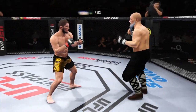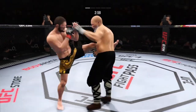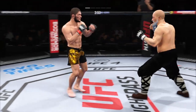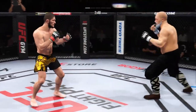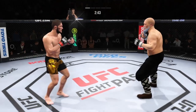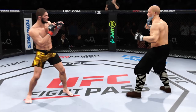Oh, that's a nice strike there by Nurmagomedov. You're always thinking wrestling when you fight Khabib, but you better be very wary of his stand-up. He's developing the skill every single day. Oh, nice jab. Oh, he connects there. Pretty nice punch there. Great job finding the range to land those punches. And both guys really throwing with authority. Watch knees to the body.